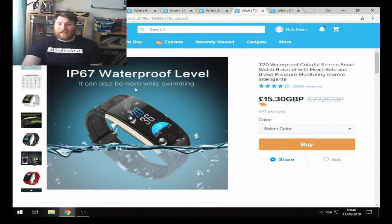This waterproof levels, it tells you all this. It can be worn while swimming. It's a completely waterproof watch. And then again, if you go through all the comments, they're saying that it won't connect to my phone, or whenever it does connect to my phone, nothing comes through or it disconnects. And then it says it's waterproof, yet there's water damage in it, and it's so annoying that you can't trust Wish with anything anymore.